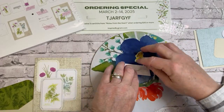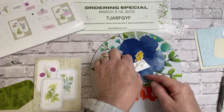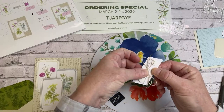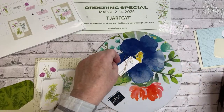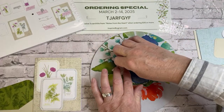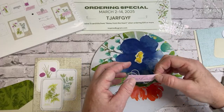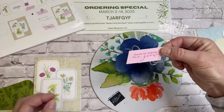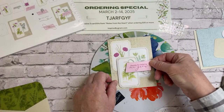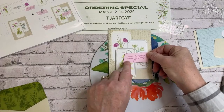Find those mini glue dots and press this down. And then I'll flip it over. You can add another dimensional there if you want. Let me just do that. That way it's not gonna harm anything. It's gonna hold down that linen thread. And then we've got something that looks like this, and they want us to add it right here so that you can still see the word mint.